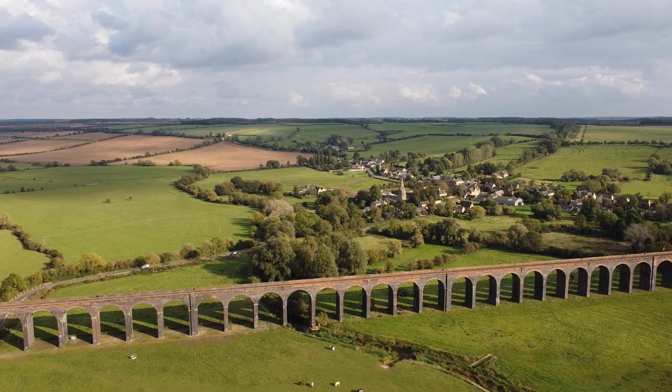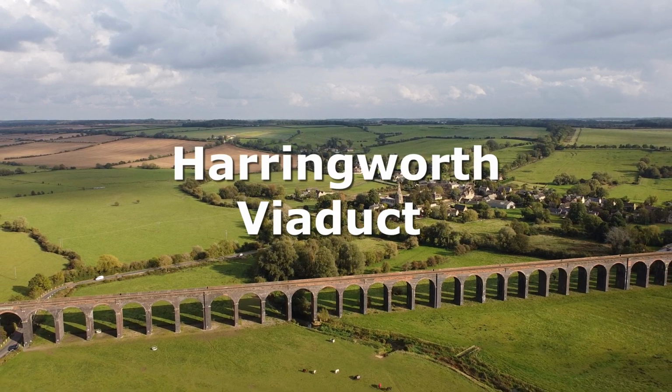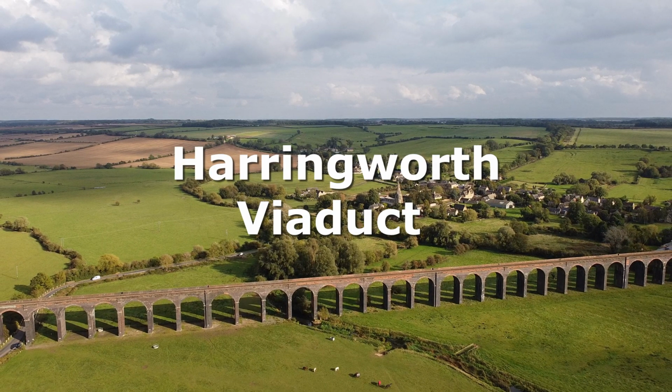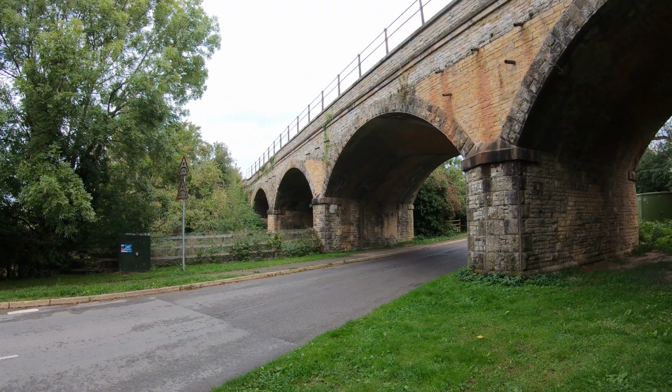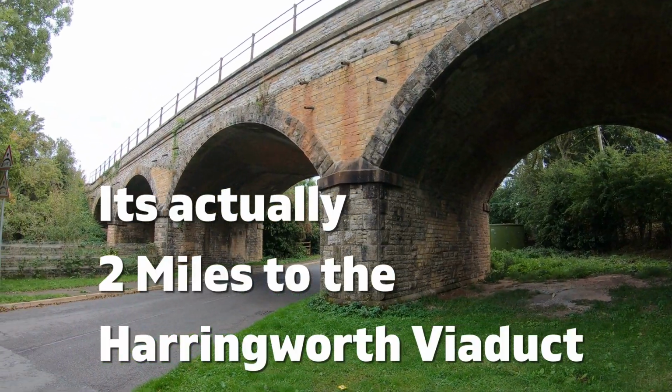I'm walking towards the village of Gretton in Northamptonshire. It's just to the sort of north of Corby. This railway line carries on down there for around about a mile and a half. So let's go and take a look.